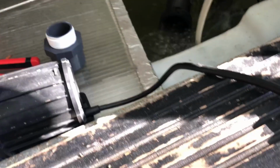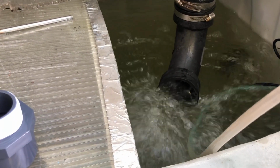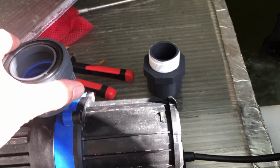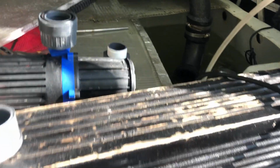I can smell the ammonia. I haven't fed the koi in this tank since yesterday, so hopefully we'll get this all sorted. PTF feed, that part will go into there, and that'll be the coupling pressure pipe into there, two elbows. It should be alright, it should be sorted. Let me get that connected in.